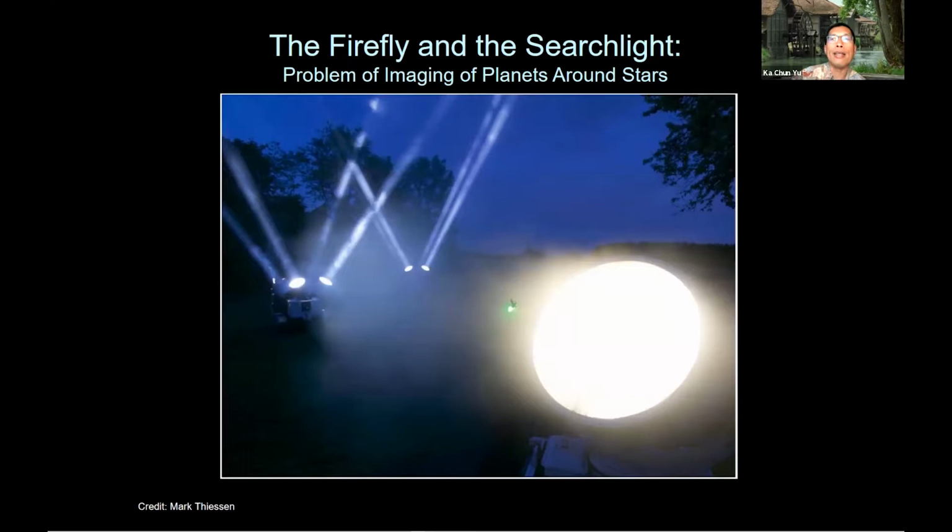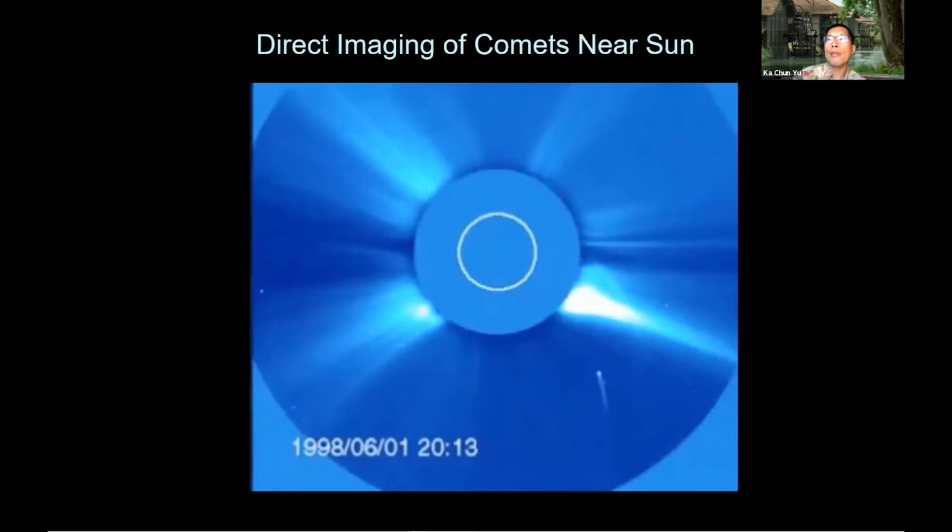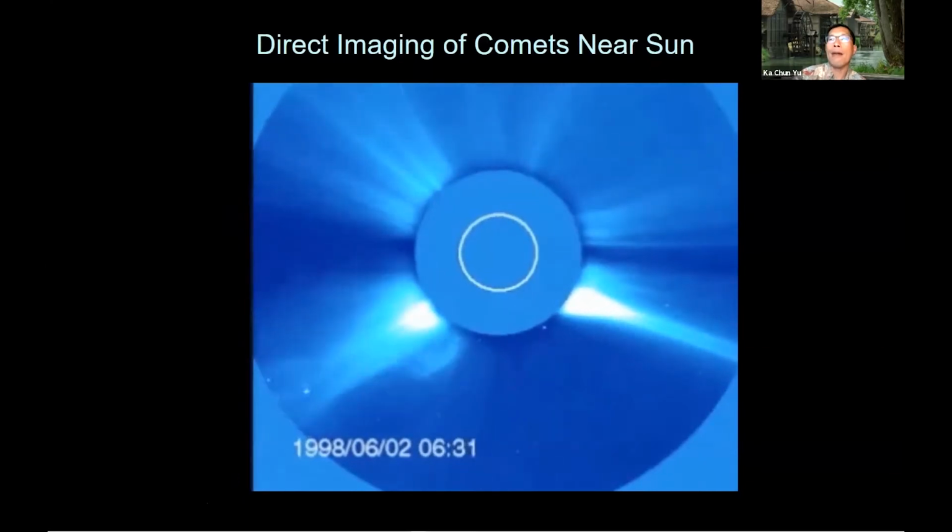And it turns out that if you observe in infrared light, the problem actually becomes a little bit easier because there's less of a contrast, or there's less of a difference. But one of the tools that astronomers have is something called a coronagraph. And this is an attachment that you can build into a telescope that can block out the light from a central star. And this is something, for instance, we can observe here. There are comets that we see orbiting the sun.